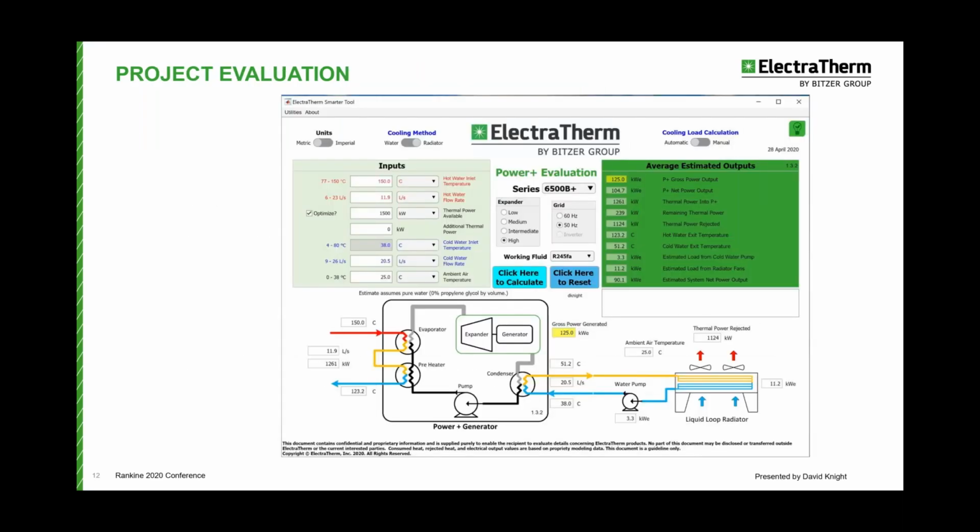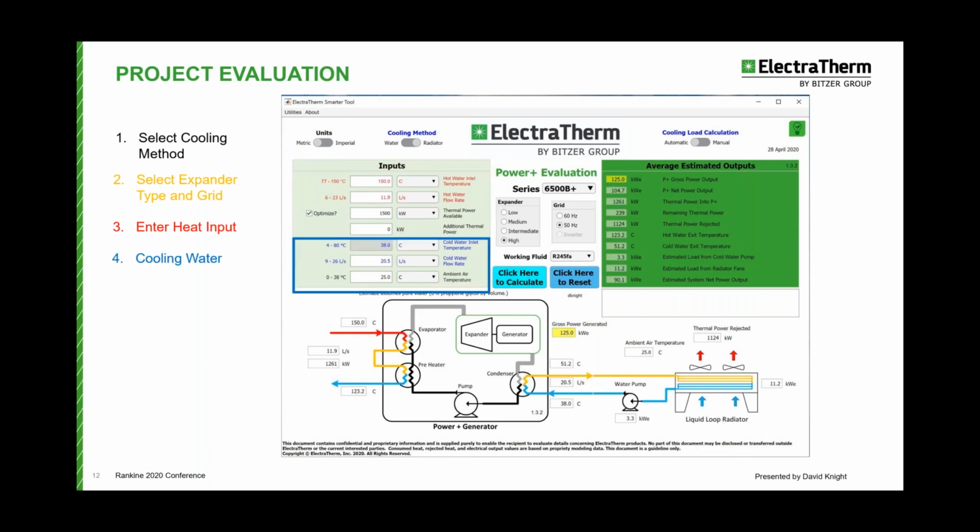When we do a project evaluation, we use our own internally prepared system. So the first thing we do is look at the cooling method, whether we're using a radiator or using water as our condensing circuit. We then select the expander, the type and the grid. So it's 50 Hertz, a 6500B plus power generator. We add the heat input. We put in our cooling water input. Now, if we're using a radiator, we enter the ambient air temperature. If we're using an alternative source, we put in the cold water temperature. We press click here to calculate, and we then get our results, which is 125 gross power and 104.7 net power for this particular application.